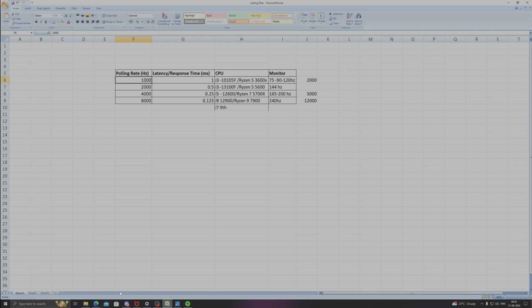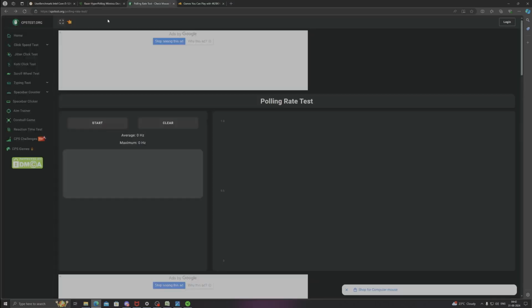Let me show you here. The website is cptest.org/polling-rate-test. Here you can check your mouse polling rate just by registering here. Click on start and it will start registering your mouse polling rate.